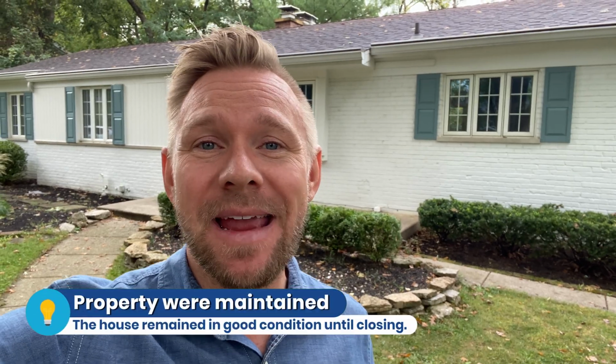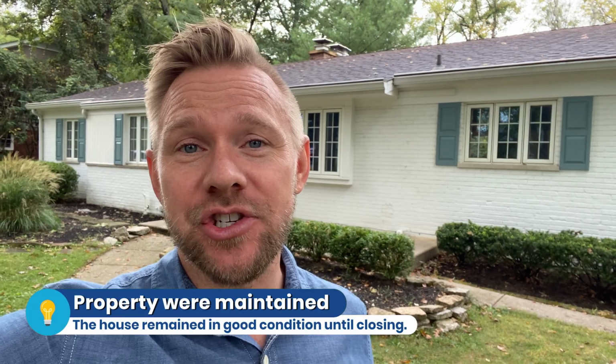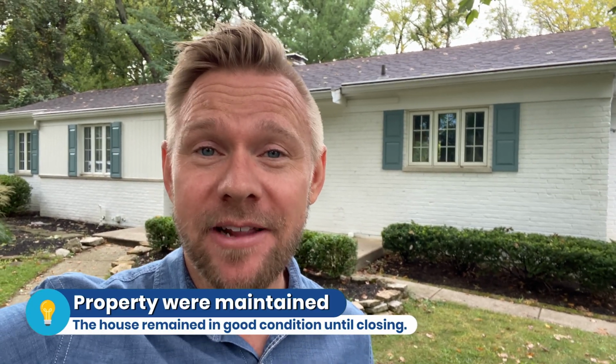Okay, reason number 1 why you want to do a final walkthrough is to make sure the seller has maintained the property. What do we mean by that? Well, there's actually contractual obligation by the seller in the purchase contract that they need to maintain the property. Let's take a look at that.